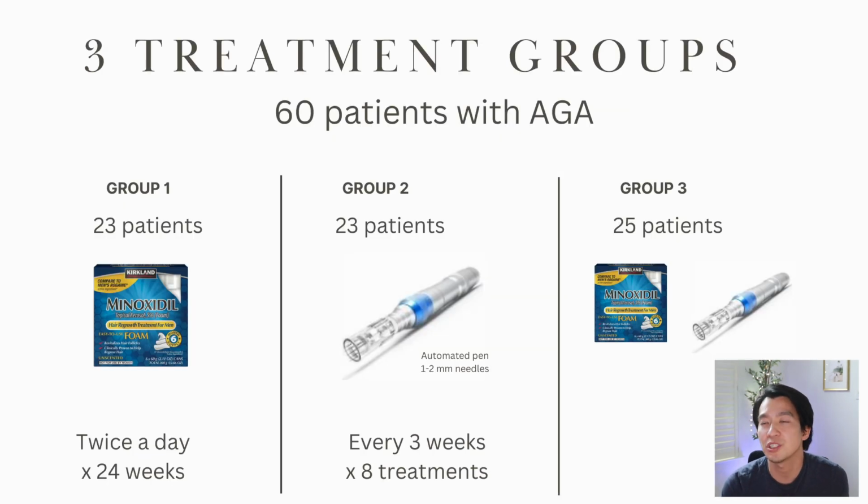So what they did was split 60 patients into 3 groups. The first group getting minoxidil only and using that twice a day for 24 weeks. The second group had microneedling by an automated pen at a 1 to 2 millimeter depth. They got a treatment every 3 weeks for 8 treatments. And then group 3 had both.